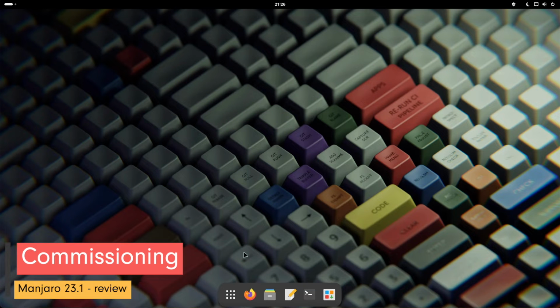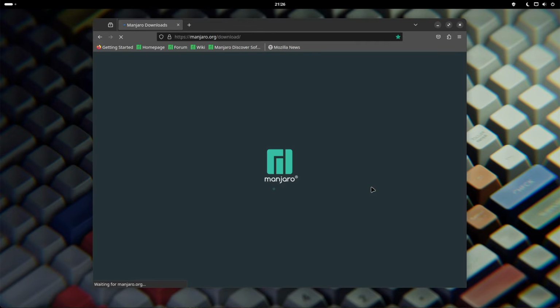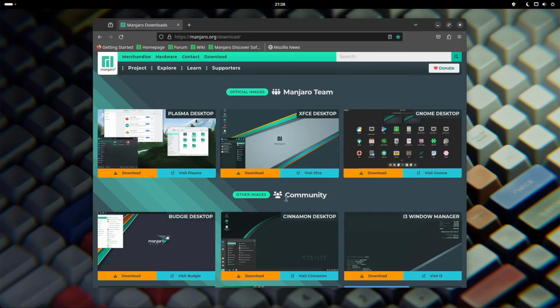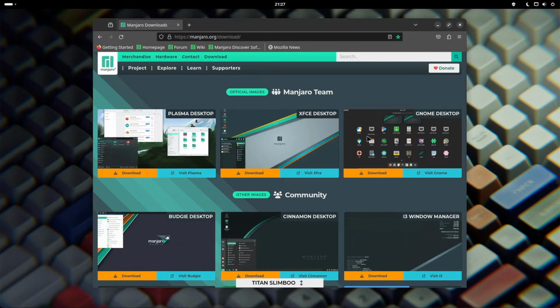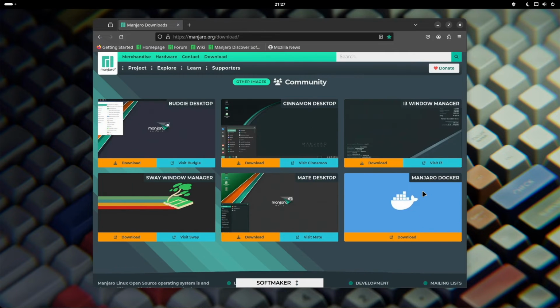If you want to get started with Manjaro, you have to go to the Manjaro webpage and then click here on Get Manjaro. Choose your architecture. I choose 64-bit. And then you can choose between the different desktop environments. There are 3 maintained by the Manjaro team. This is KDE Plasma Desktop, XFCE and GNOME. And on the other hand, you have the community-based editions. There we have Budgie Desktop, Cinnamon, i3 Window Manager, Sway Window Manager, Mate and Manjaro Docker image.